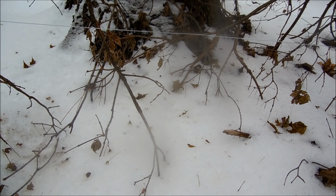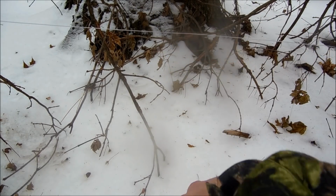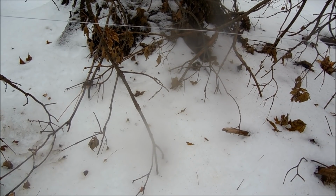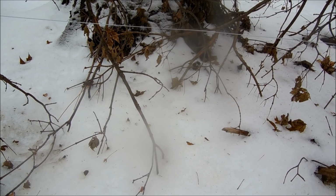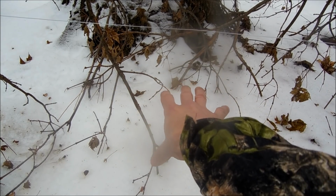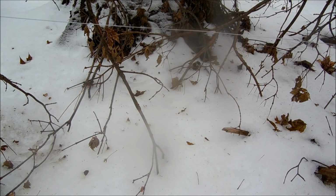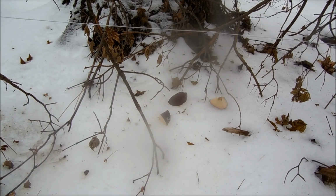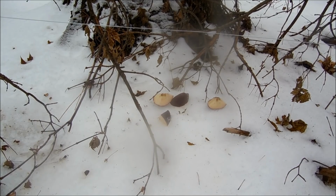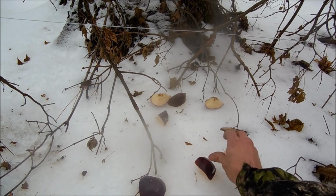So all I'm going to do here now is I got my bottom wire right there. It's about maybe 2 feet off the ground. I want them to have enough room to get their head in there and be able to get the snack that I'm leaving them, but the rat gets caught up as they do it. So I just took a really delicious apple. I'm going to throw that up in there, just like that, just behind the wire and just below it.